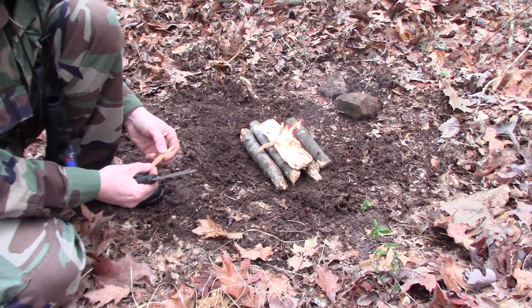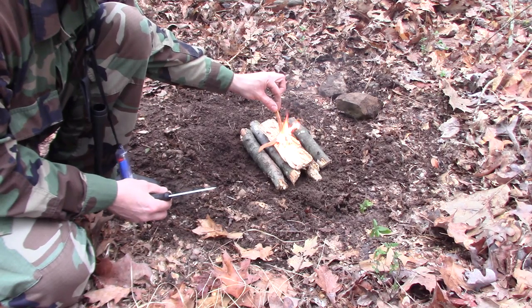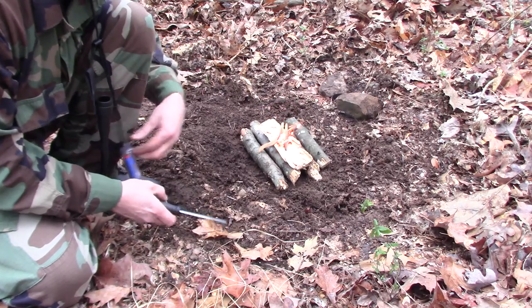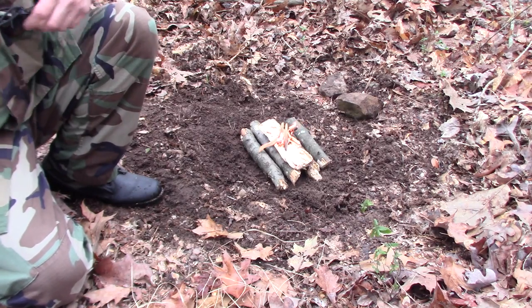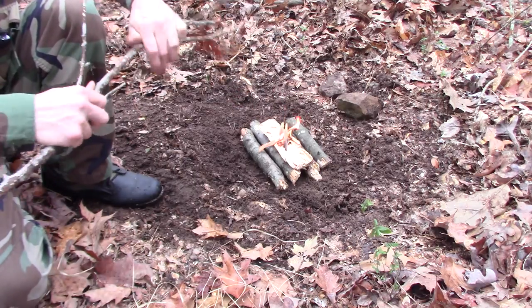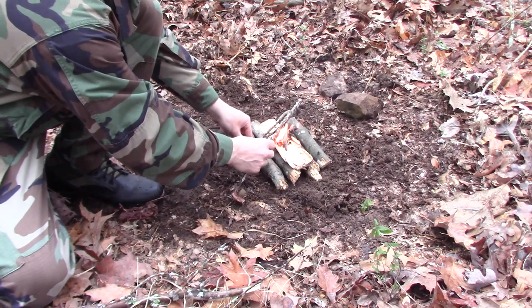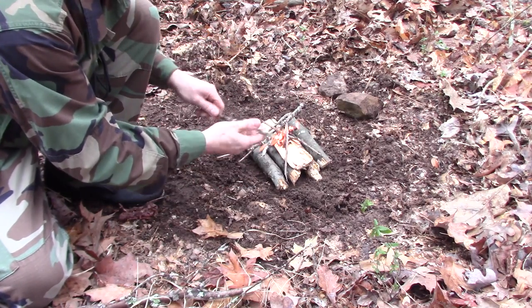All right, so that will be the basis for my fire. And I'm going to put yet a third one in here. There's that black smoke coming off it, isn't it? Yeah. All right, that ought to be pretty good now. So what I'll do now, let's get some of this over here. I'm just going to start setting this stuff on, hopefully not touching the fat wood.